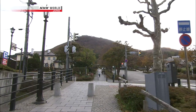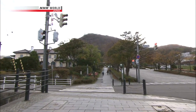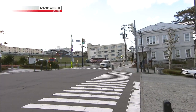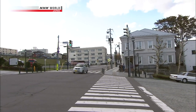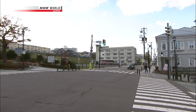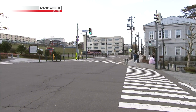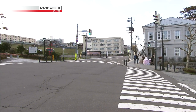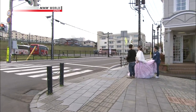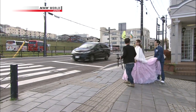That's a nice looking building up there on the left. I'm told it used to be the British consulate. Ah, and there's another beautiful building. Oh, wait a minute. Someone's coming out. My, what a beautiful dress. Are they having a party? That man in the black coat has a camera.